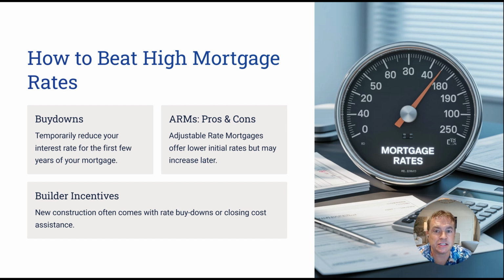Builder incentives. Local builders like ICI Homes often cover thousands in rate buy-downs or closing costs. Adjustable rate mortgages, ARMs, offer lower initial rates for 5, 7, or 10 years. Ideal if you plan to move or refinance before the rate adjusts.